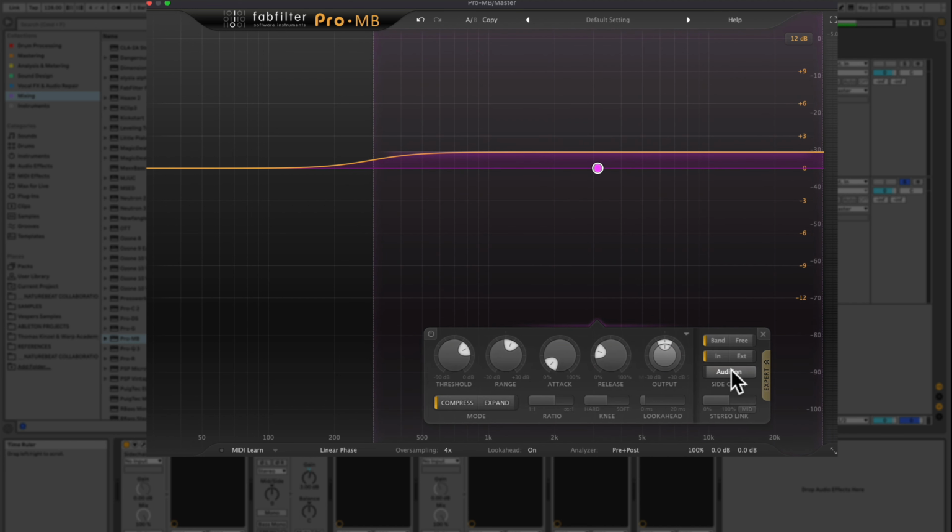So the way I do that is by opening up the expert area and taking it from band, which is what the trigger of the compressor is reading, from within the band to free. So rather than triggering on the audio material in the band, I can take these and adjust these and move this down into the range where the kick drum is. So to target the kick drum, I'm going to press audition. So I just hear what's within this trigger band, and I'm going to adjust it until I hear the main attack of the kick.